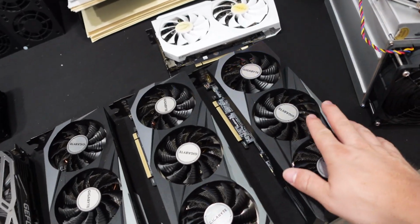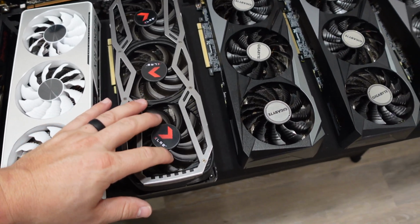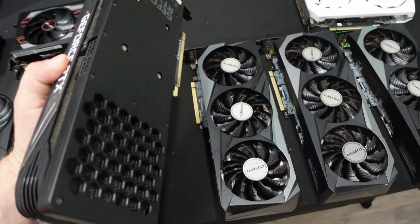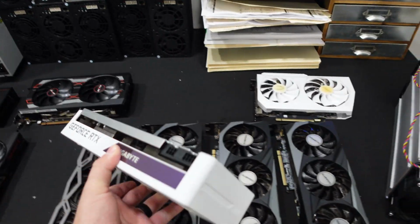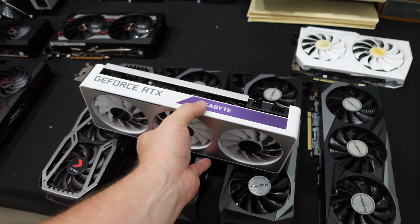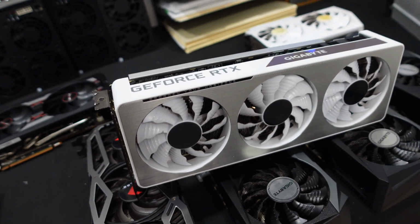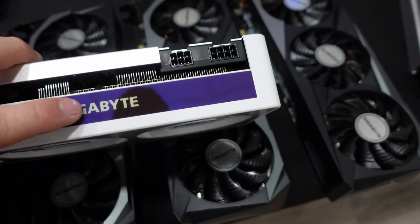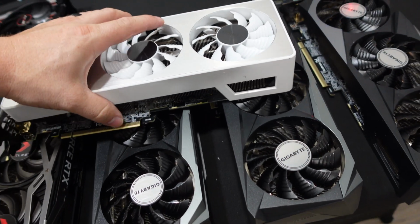3070 Gigabyte, 3070 Gigabyte, 3070 Gigabyte. Check it out, the XLR8. Nice little design here. 3070. And finally, this one was my best snag, should I say, for our 3070s here. And that's this white RX 3070. It's got this kind of hologrammy look here. I think this lights up actually. We'll have to see once we get this plugged in in the near future.